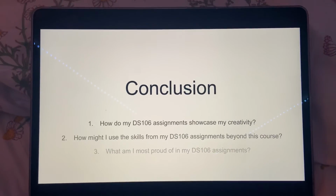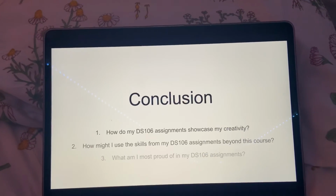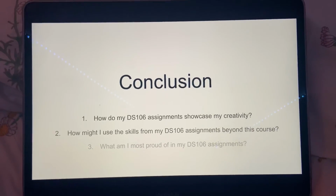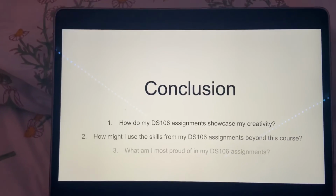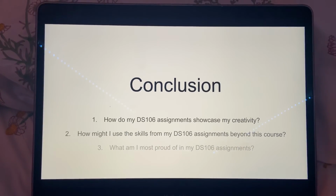How am I to use the skills from these assignments beyond this course? Well, I learned to use a bunch of different tools that will definitely be useful, especially in the future when I graduate and potentially start a business. This will be very useful to learn how to do all of these things and use these different tools. And then what am I most proud of?